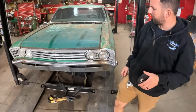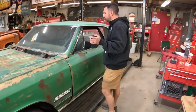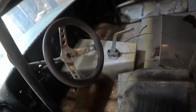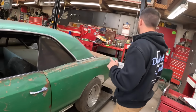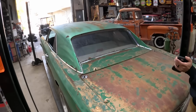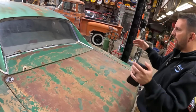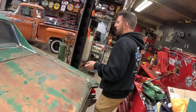Alright, so we got the 67 Chevelle in here. It's an old drag car, so no motor, completely cut out firewall, it's all boxed. They must add some big motor in there. Roll cage, total weight reduction, door panels cut out of it, the entire inner structure of the quarters and everything is all cut out. Everything's out of the trunk as well. It's basically a reinforced chassis with the roll cage and then the body just attached to that new structure. And then it looks like it's all original on the outside.